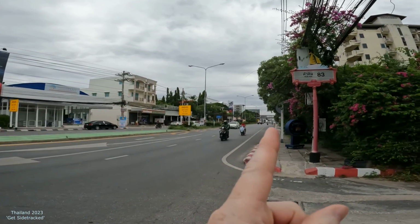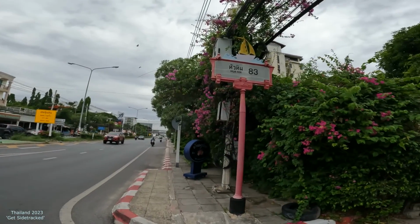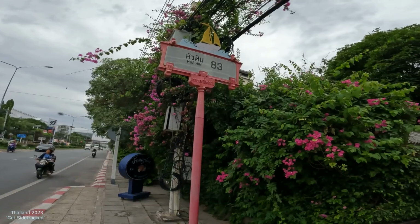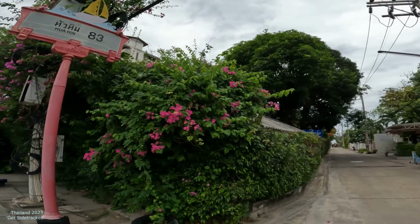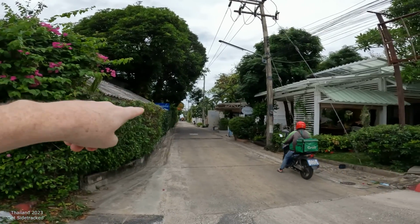And over there's an overpass that goes over to a mall, Blueport, and we're on Hua Hin 83. So that's basically Hua Hin 83. I guess I call it Sukhumvit 83. So we're basically directly down that way.